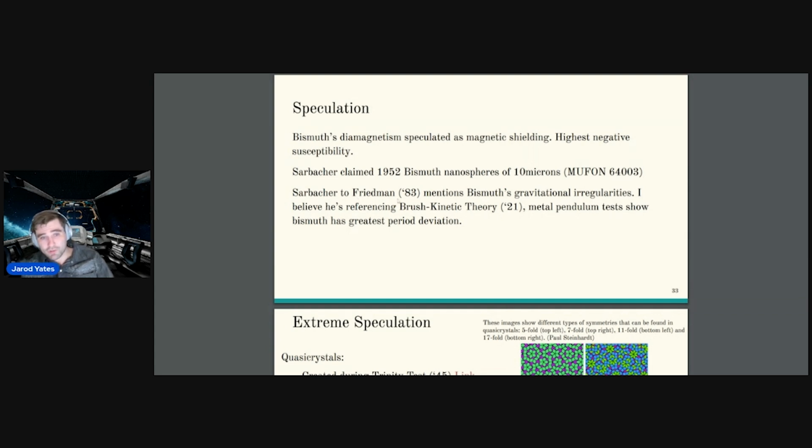Sarbacher was talking to Stanton Friedman in 1983 and started talking about bismuth's gravitational irregularities. Coincidentally or synchronistically enough, just 2 hours before I found that out, I learned about those gravitational irregularities from a different paper. So I saw this thing about Stanton Friedman and Sarbacher, and I thought, wait a minute, I know exactly what Sarbacher was referring to. It was called the Brush kinetic theory. This was some scientist in the late 1910s and 1920s doing really good pendulum tests with different kinds of metals, like iron, aluminum, zinc and bismuth.